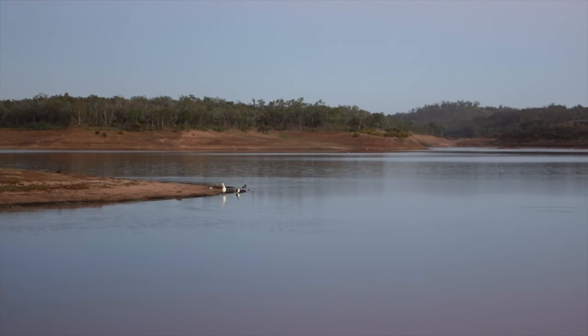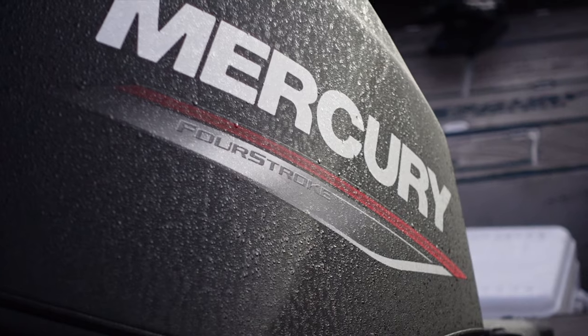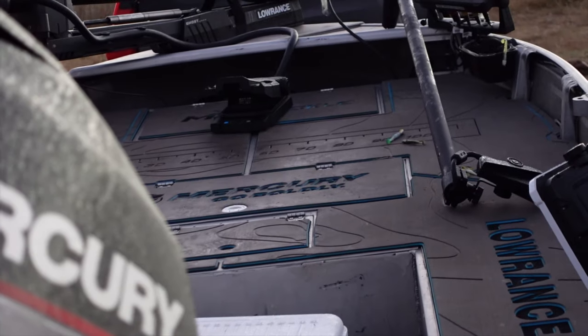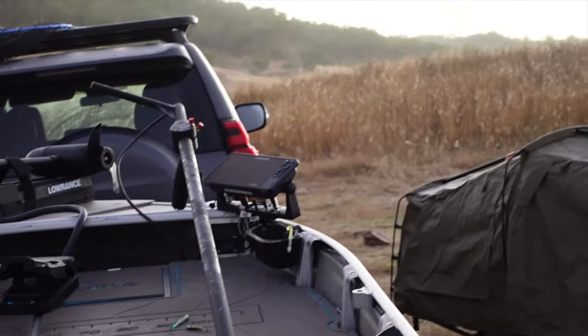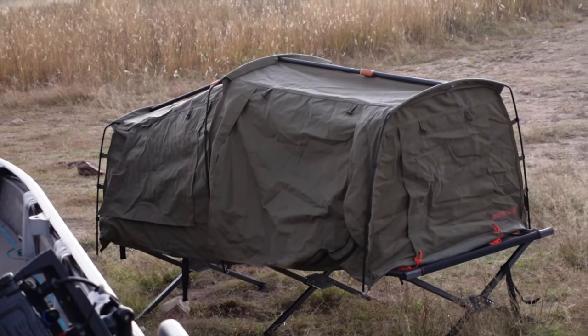I have never been here when the dam's been this low. So it'll be interesting. A little bit of frost this morning. There's bed last night. Very uneven.